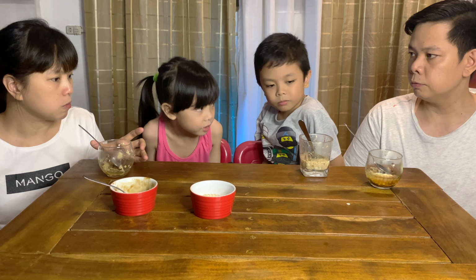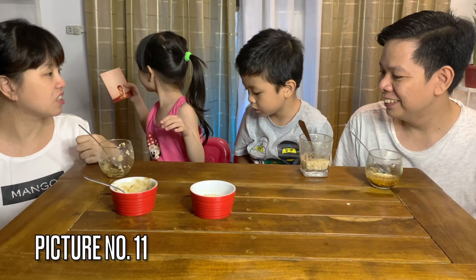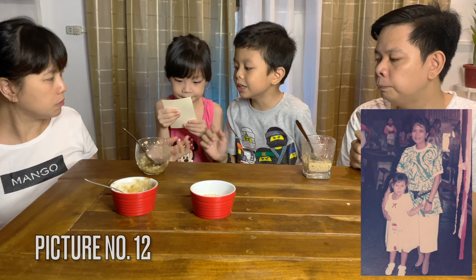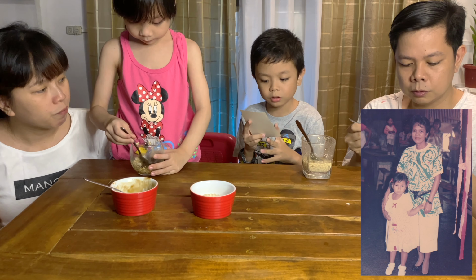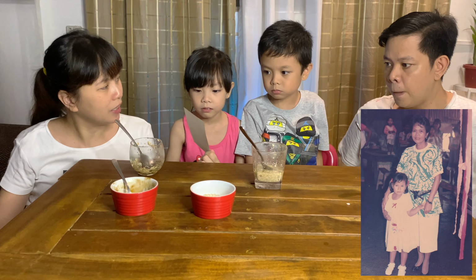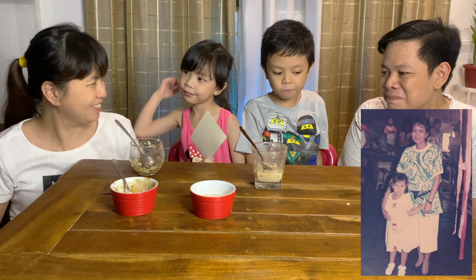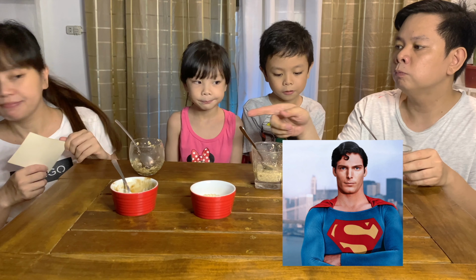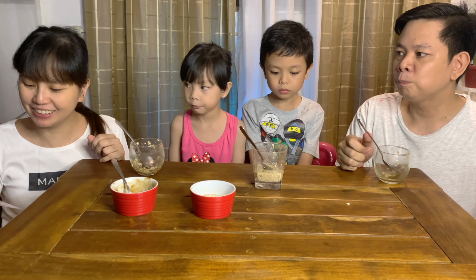Okay, next picture. What number? Number 11. Picture number 11. Ay, nako! Look like Jeep. So it looks like Kuya. Next picture. That's Lala Ochi. Mom? You're very good. You're wearing a blue ribbon. Hindi ka rin magkamukha ni Mandy? Ganda ni Lola Ochi dyan ah. May bangs, parang si Superman. Parang Superman. Next picture. Ayan.